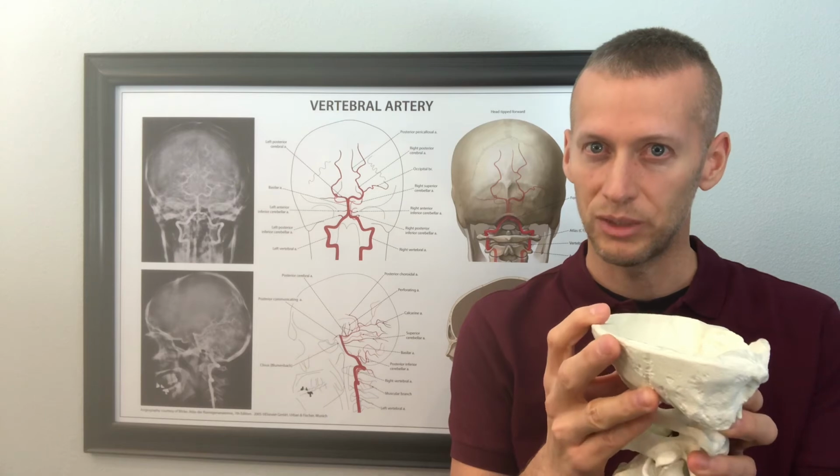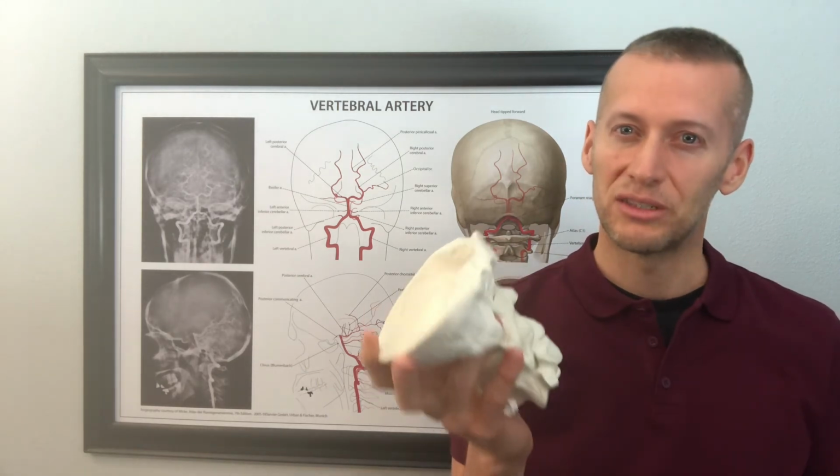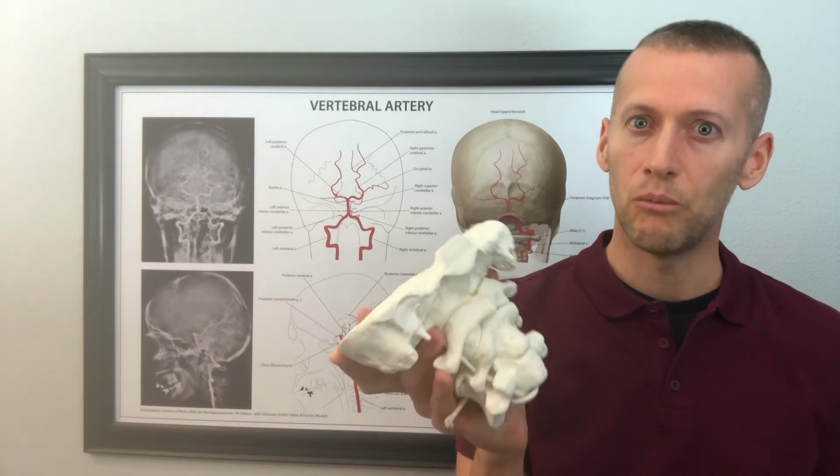Don't let people live subluxated, because it is one of the most common injuries that I've found that causes big issues in the back of the brain and even neurological problems, and it doesn't need to be there. It is correctable more often than not.